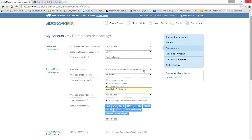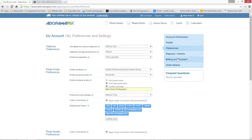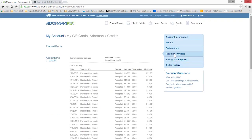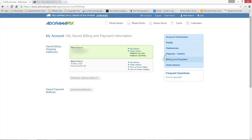So like when I do prints, you can see I have it set for super glossy. I don't like borders. The back of my prints, I always like to have Mark Hicks Photography. The default print sizes that I use the most often are there. And then the color correction on photo books and on the prints. Sometimes I turn it off, but for the most part, they give you a running list so you can see any kind of referrals that you do get from people using your referral code.